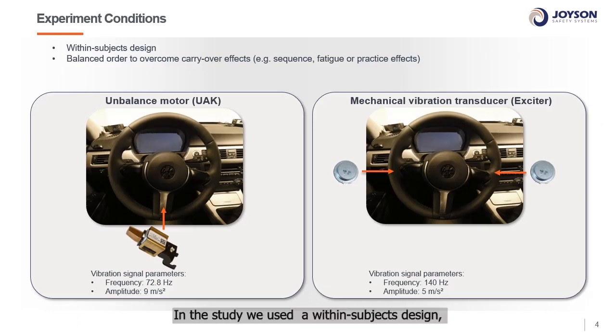So in the study, we used a within-subjects design, so each participant tested both experiment conditions. On the left is the unbalanced motor, or short UAK, which is installed in the 6 o'clock spoke in the steering wheel with a frequency of 72 Hz and an amplitude of 9 meters per second squared. And shown on the right are the exciters, which are installed in the 3 and 9 o'clock spokes with a frequency of 140 Hz and an amplitude of 5 meters per second squared. The experiment condition order was balanced to overcome carryover effects, for example, by sequence, fatigue, or practice that could have an impact on the results.